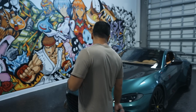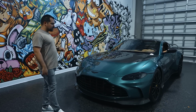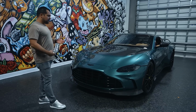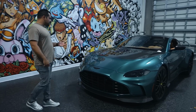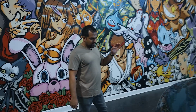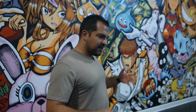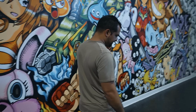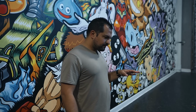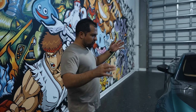But I said, you know what, since I had ordered a Valhalla very early in the game, this and the Roadster version of this were kind of no-brainer cars that were given to me. So I said, we're going to order one anyways, and I decided to do this incredible green on tan interior to commemorate the ideology of British racing green, lots of carbon fiber, and a race car.